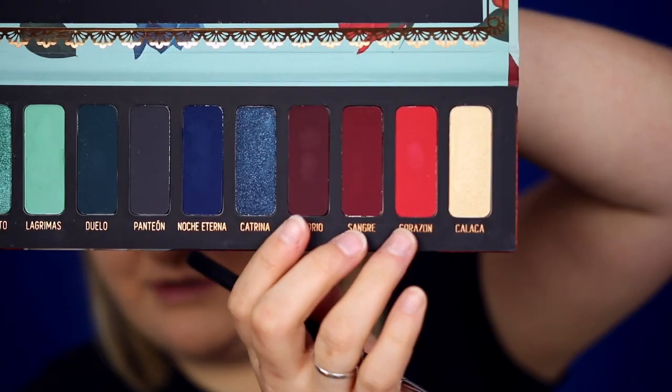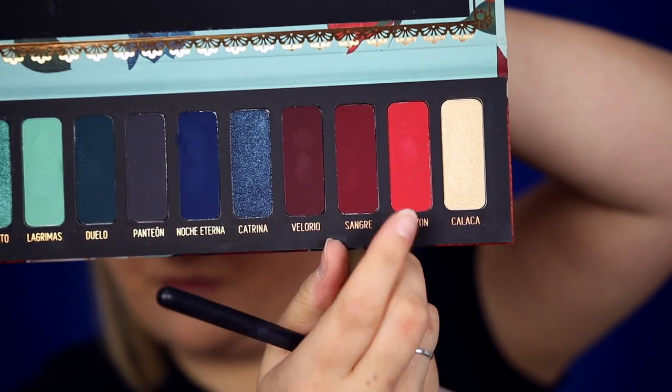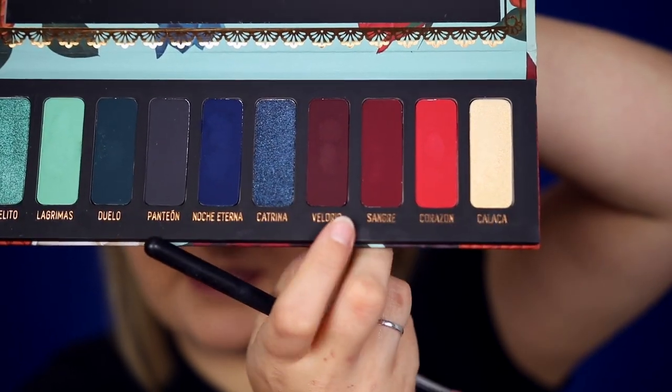Now for the lower lash line, I'm gonna take all three of these shades. I'm gonna start with this one and then I'm gonna deepen up as I go. I'm gonna really blow it out, blow down on this eye. So I'm gonna start with the biggest brush. You'd think you would start with the smallest, but for me, I wanna start with the shade that I want to be low down almost, like the most blended out, and that's gonna be Corazon.